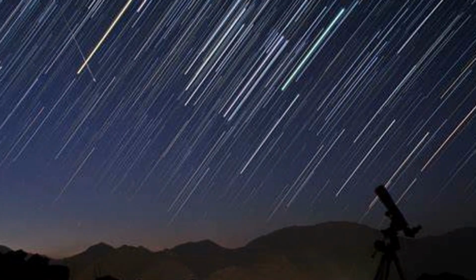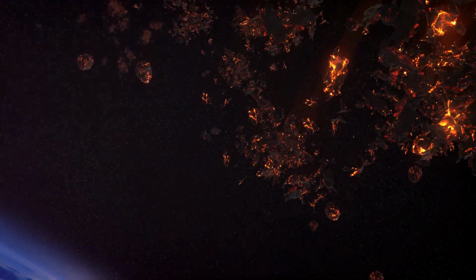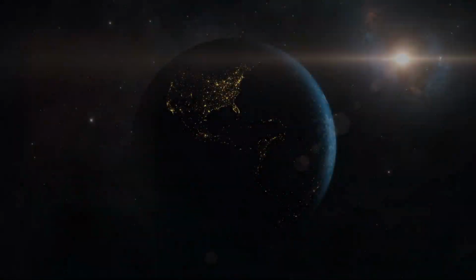Meteors, on the other hand, are much smaller. They're like asteroid crumbs. When a meteoroid enters the Earth's atmosphere and burns up, it creates a streak of light we call a shooting star. So asteroids are the big guys, and meteors are the little guys that put on a fiery show for us.